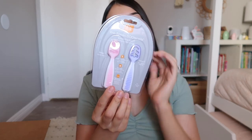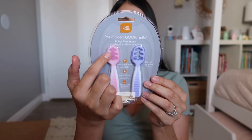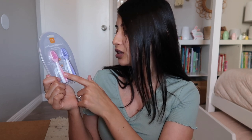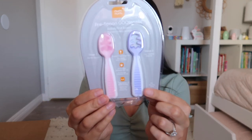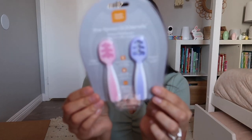I also got her some spoons. I heard these are really good for baby led weaning because it's easy for them to get food on the spoon and they can feed themselves. So I got this one from them. This is by the brand Num Num. There's two stages of spoons in here. The first stage is the starter spoon, and then the second stage is when your baby starts to eat thicker blended foods like oatmeal and stuff, I believe. So I got those for Jade. Those had really good reviews for baby led weaning, so I'm really excited for those.